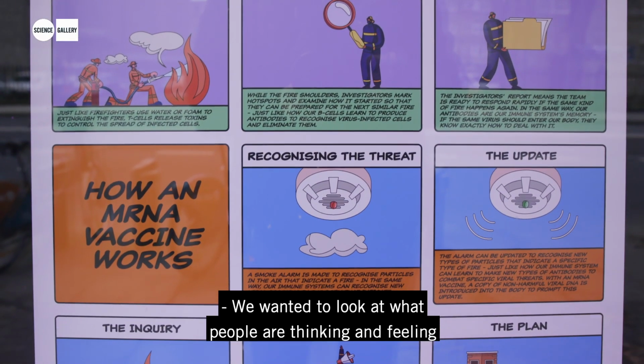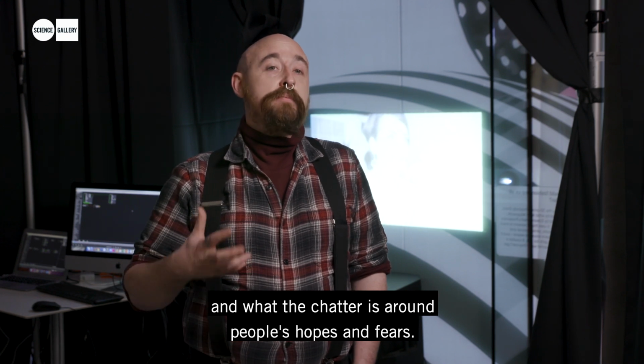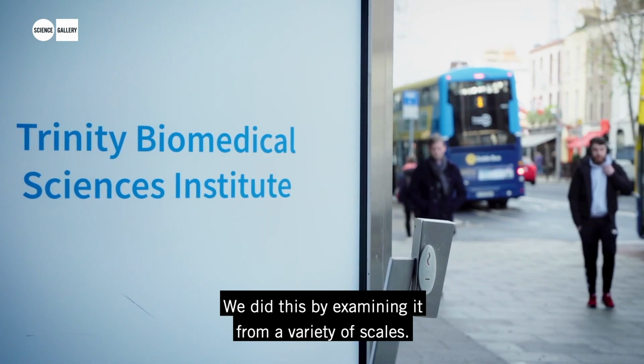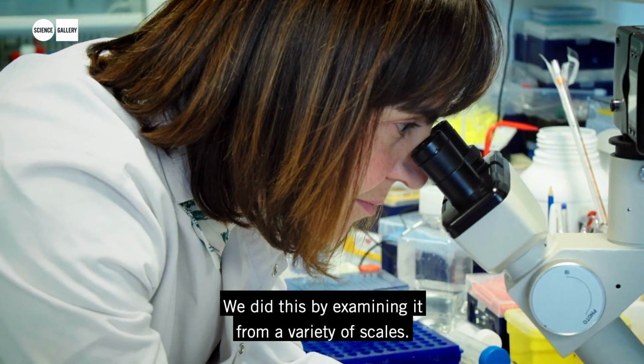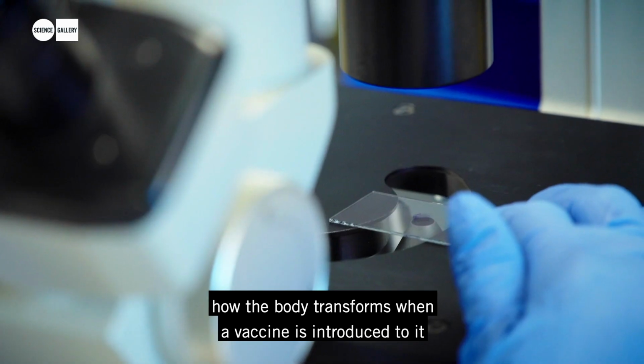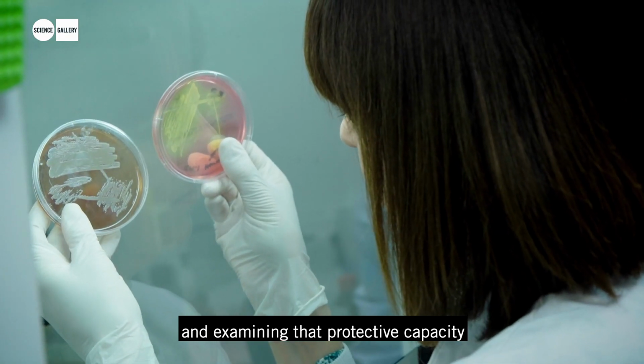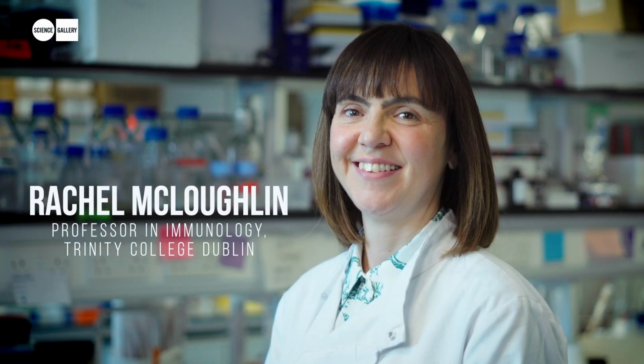We wanted to look at what people are thinking and feeling and what the chatter is around people's hopes and fears. We did this by examining it from a variety of scales. We started with a personal scale, how the body transforms when a vaccine is introduced to it, and examining that protective capacity that a vaccine can give us.